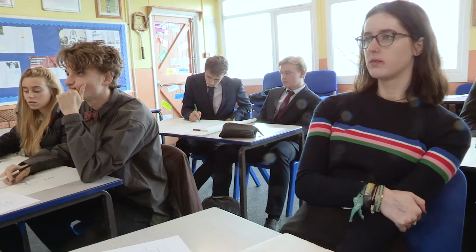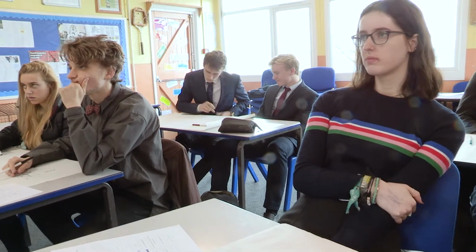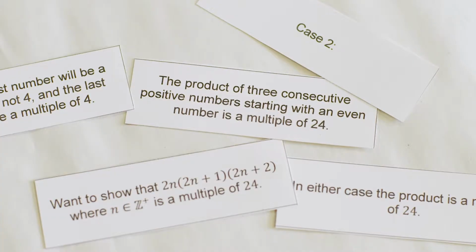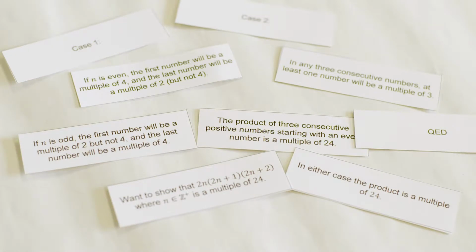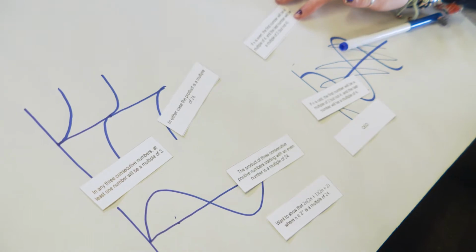I'm going to give you... The students are now given a proof to an algebraic statement, but as a series of cards. Each card has a different stage of the proof written on it. The students have to arrange the cards to make the proof.